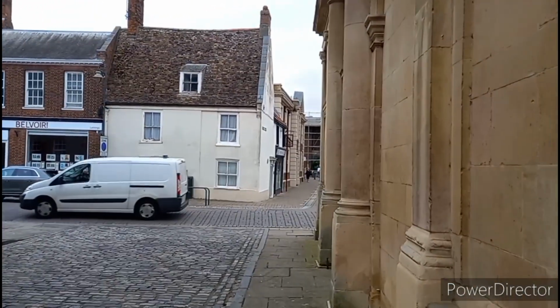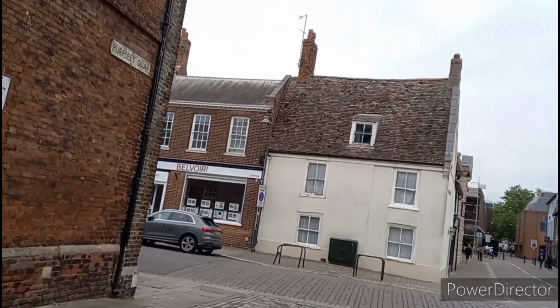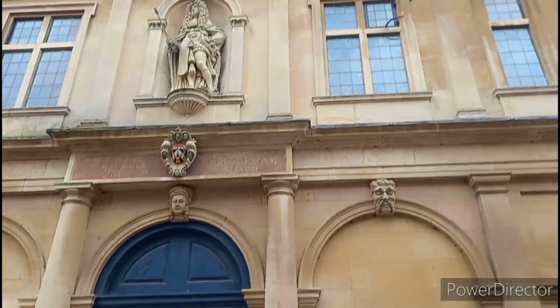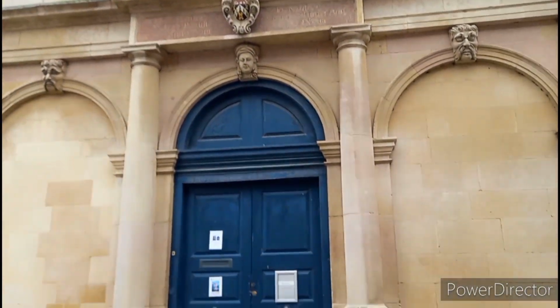Amazing architecture around here. Amazing. What? Look at this. What is this? Purfleet Quay. Look at these buildings. Wow. Fabulous.